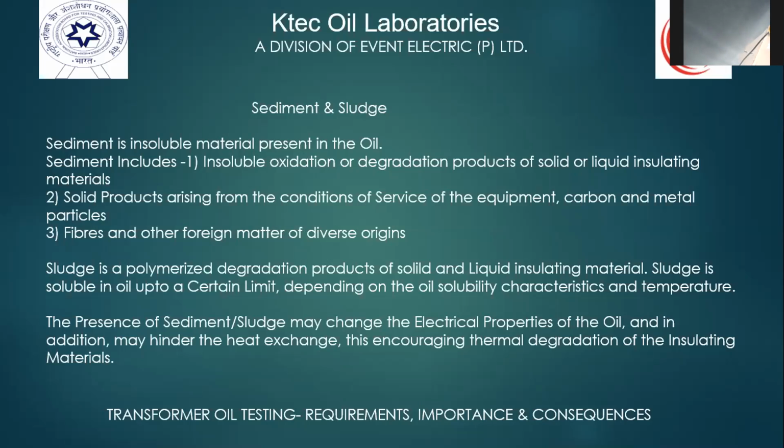For that, the first purpose is to go for the oil filtration. The second one is that if it cannot be removed with the oil filtration, go for the overhauling of the transformer with the cleaning of the interior surface of the tank.